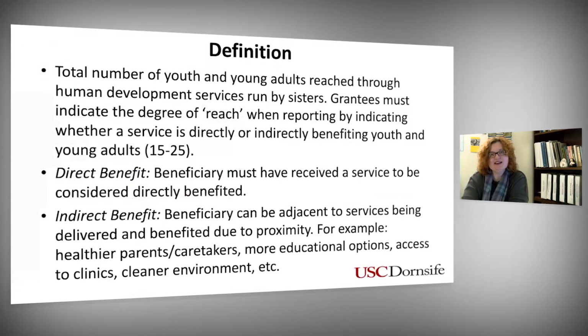This indicator is defined as the total number of youth and young adults reached through Human Development Services run by sisters. Grantees must indicate the degree of reach when reporting by indicating whether a service is directly or indirectly benefiting youth and young adults ages 15 to 25. So what does direct benefit versus indirect benefit mean?